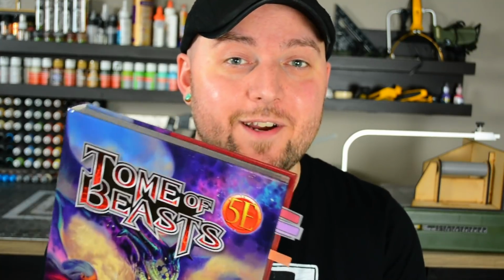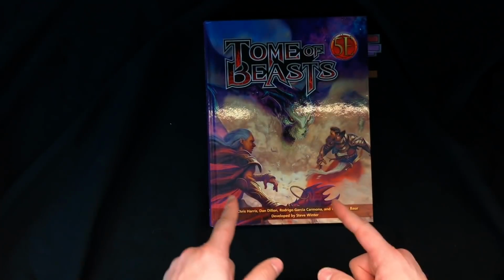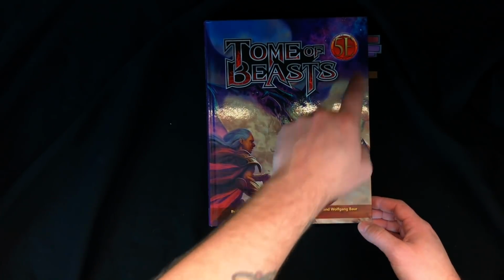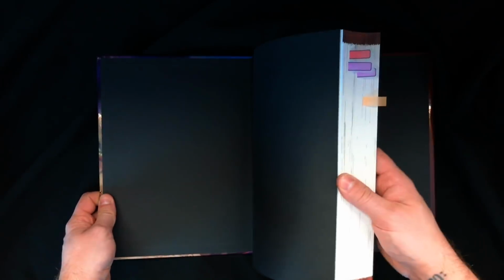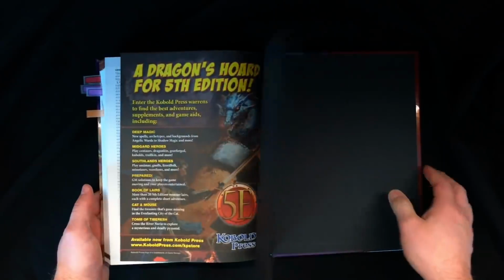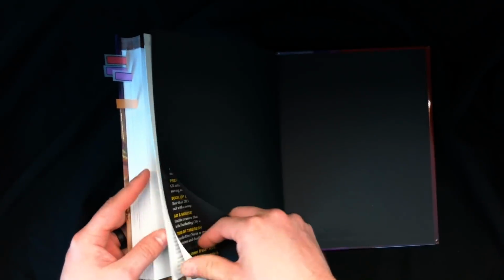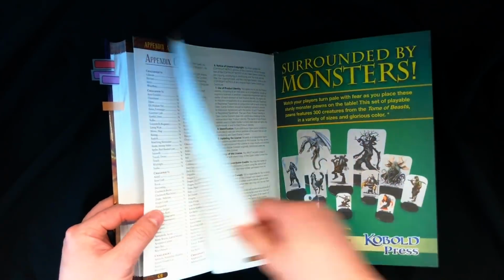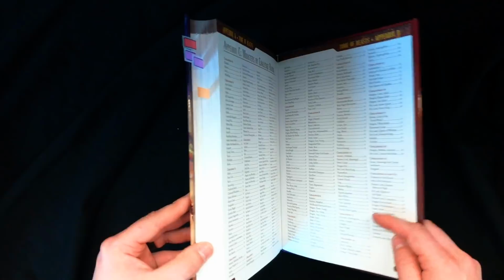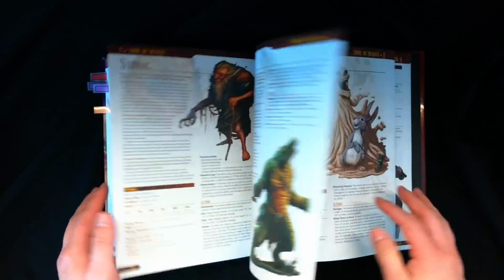Let's dig into this book. All right, here's this hefty Tome of Beasts. This is a 5th edition compatible monster manual. As you can see, it is massive. This book has 429 pages and over 400 individual monsters.